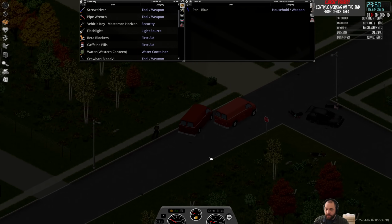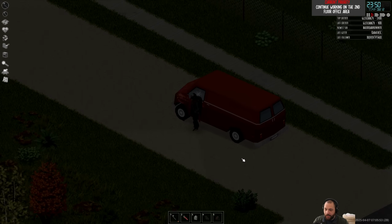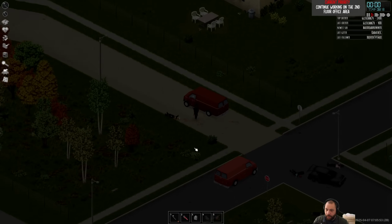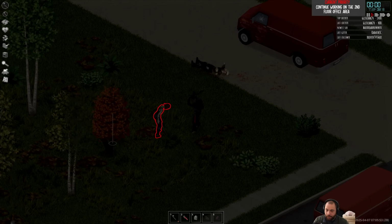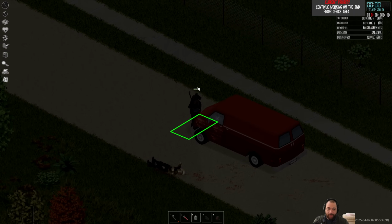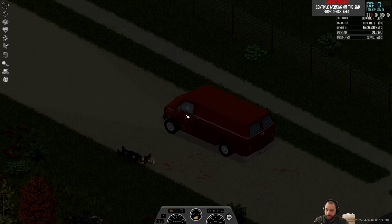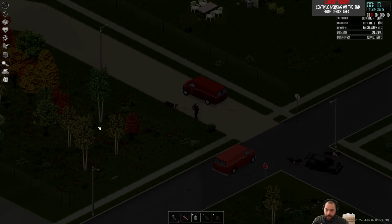Uh-oh. All of my struggle towing noises have attracted some attention. Where's the other one? There were two of you. Oh, there you are. Towing is just messed up in the unstable build in your experience? Good to know. I did not know that, but good to know. So this is the same horsepower and everything. So I'll leave the key in the ignition, and I can always come back for it.